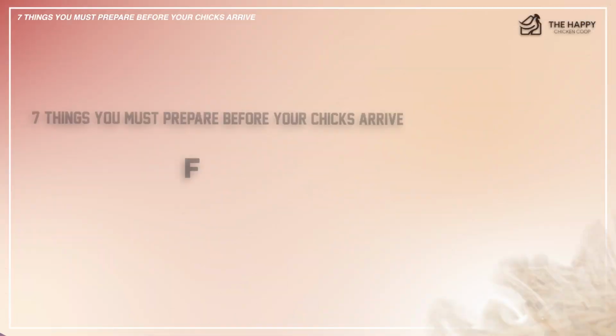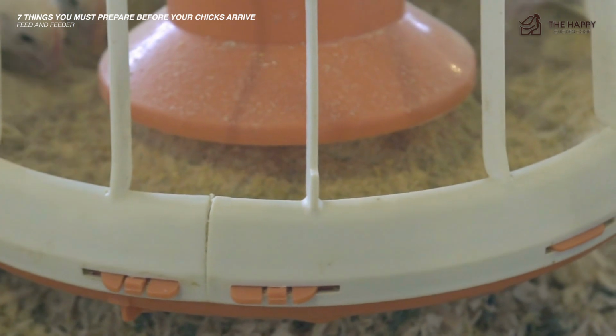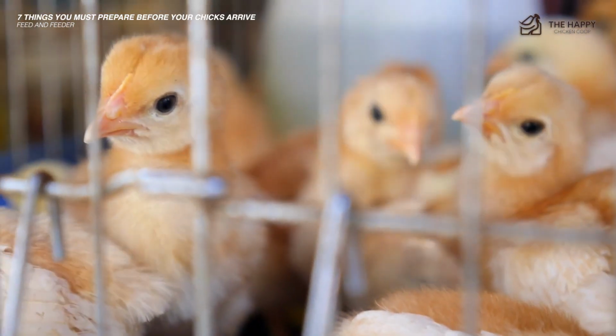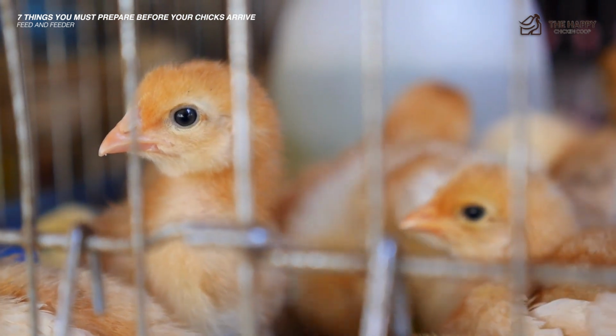The next thing is feed and a feeder. Chicks need a special formula called Chick Starter. It is high in protein and contains all the nutrients the bird needs up until 6 weeks of age. You can buy medicated or unmedicated feed for your chicks. Medicated feed contains coccidiostat, which helps the chick develop resistance to coccidiosis.